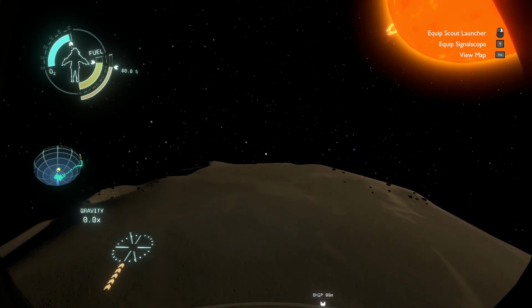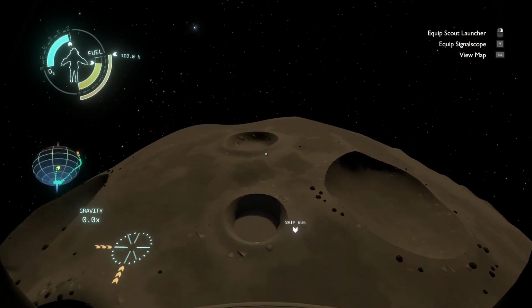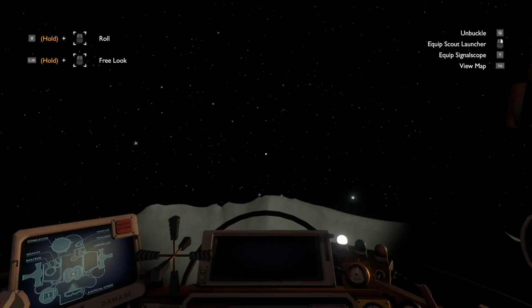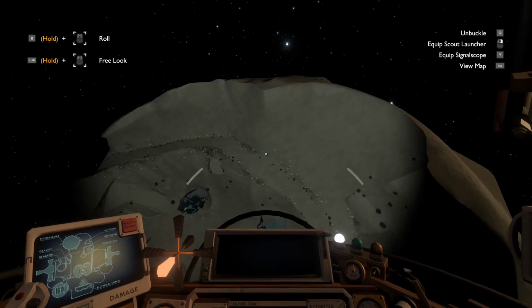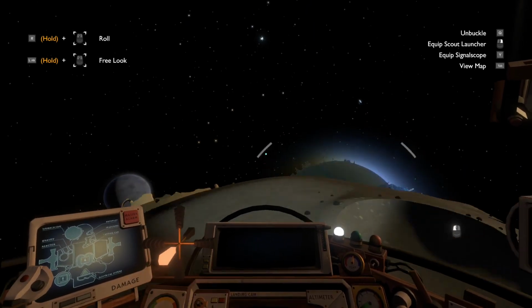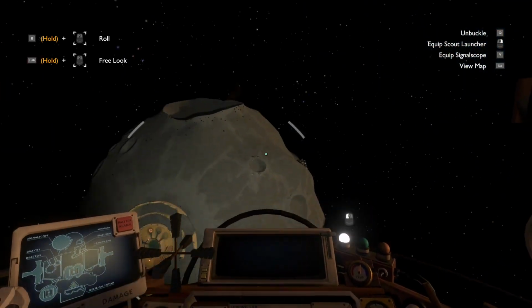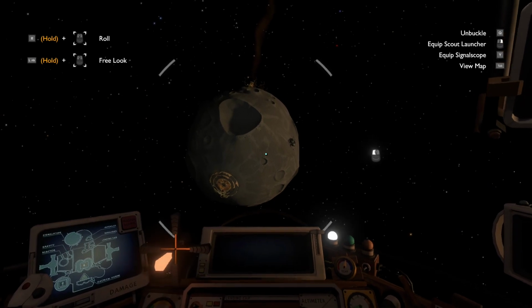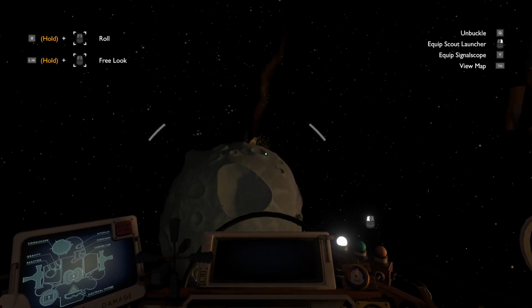Alright, I'm gonna go find my ship again. Interesting, so a piece of Dark Bramble crashed here. But what happened to Dark Bramble then? I mean, I guess I could go there and find out. Also, okay, what's this over there?